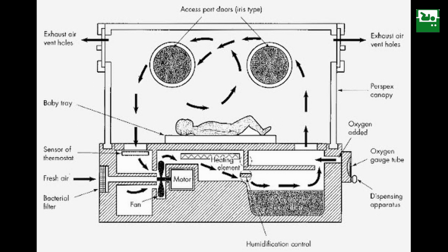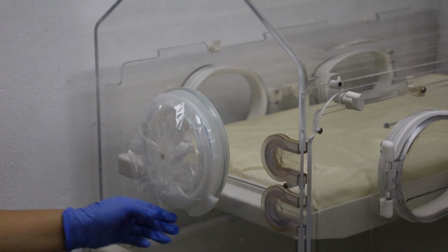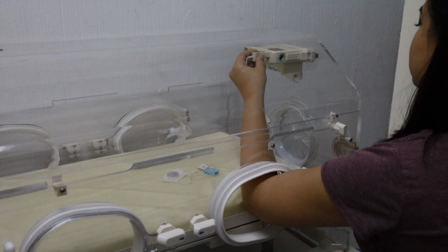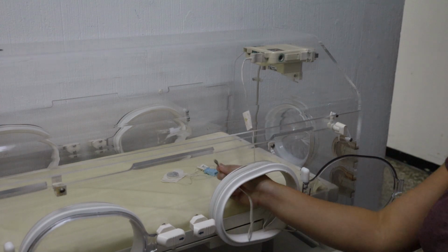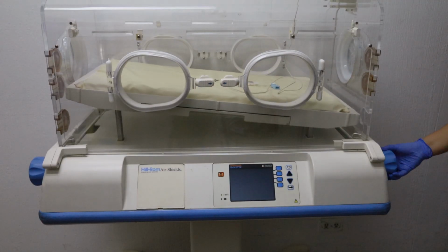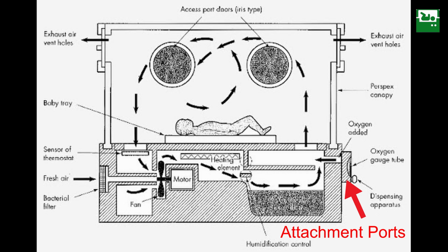The key features of an incubator are the heating element, which heats the air, the fan, which blows the warm air into the chamber, the access sleeves, which allow caregivers to reach inside the incubator, the temperature and humidity sensors, which monitor air settings and change the heating element to the desired temperature, the knobs that can adjust the bed position, the control panel, which lets the user change the settings, and the attachment ports for oxygen tanks or humidifiers.